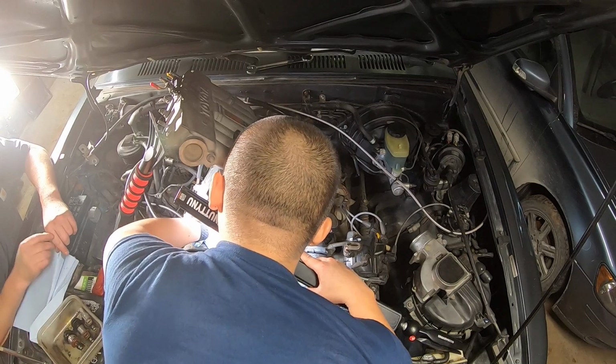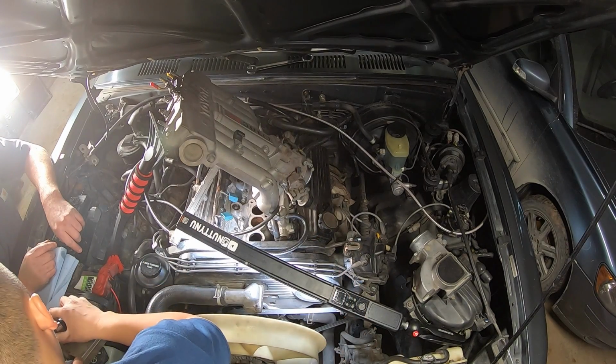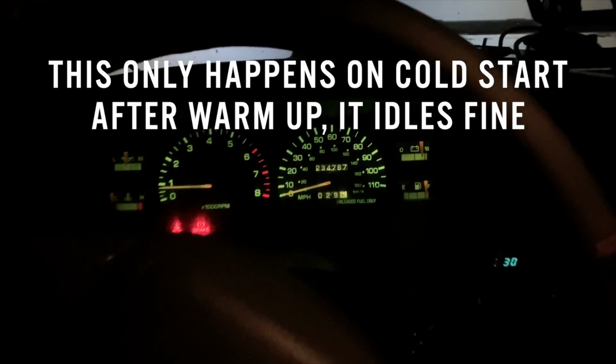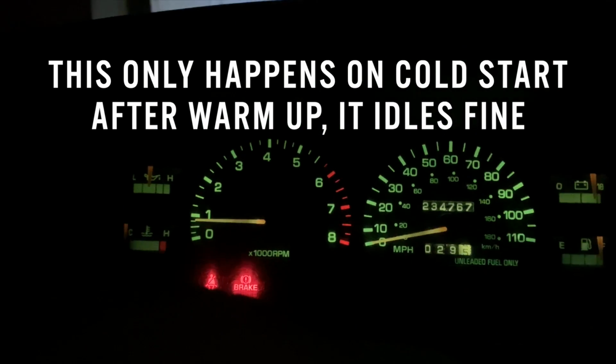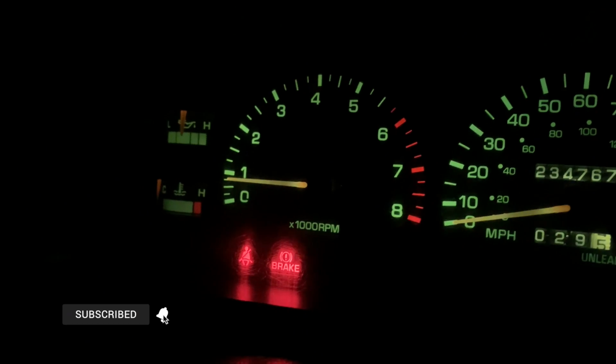The other thing I noticed was that during the morning, during cold start, it sounded really weird. It sounded like it was bogging. It was boop, boop, boop, boop, boop. I'll throw up a video so you guys can see what I mean. So it still does that during cold start.